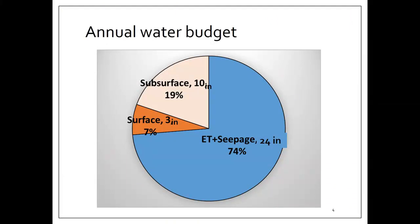This is very much similar to what Emily showed. All the sites that she has considered, I added a few more sites. This is an average based on all the sites. This is how much subsurface drainage is coming out of those edge of field sites, about 10 inches on an annual basis. That is about 20% of the total annual rainfall. About 3 inches is surface runoff. That's about 7% of the total annual rainfall.